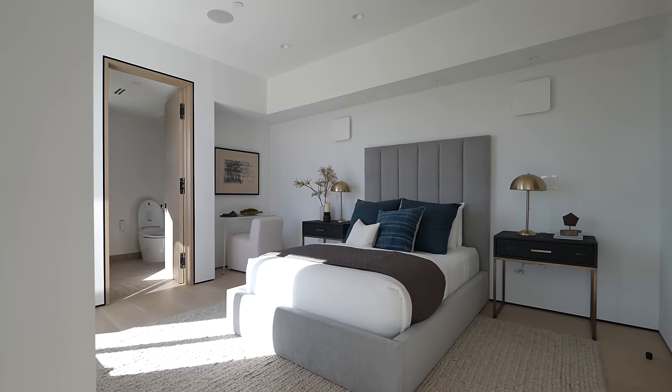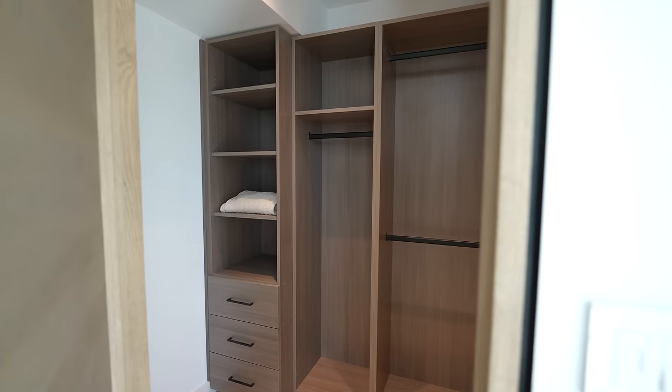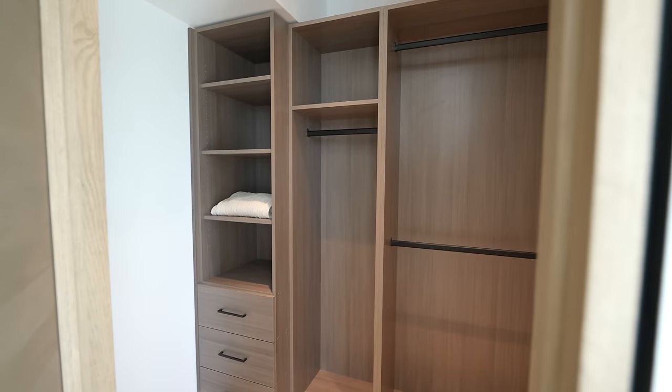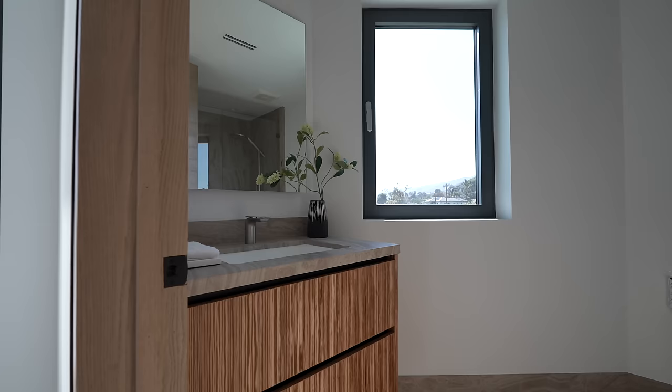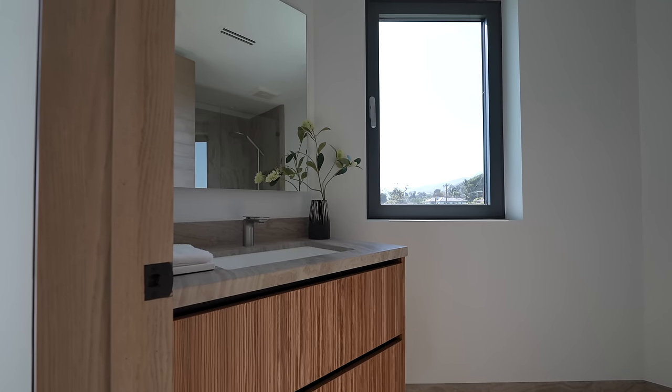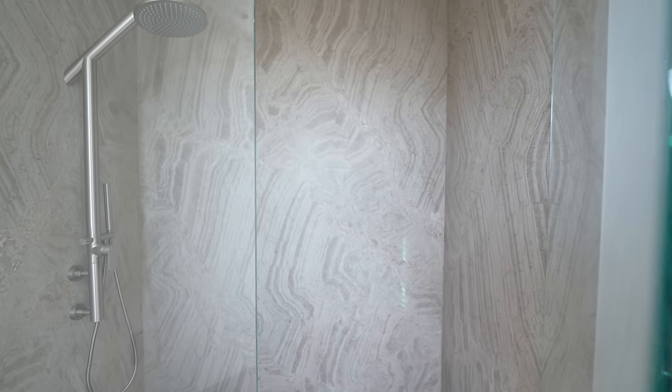We've made it into your private bedroom section, which of course has some custom closet storage with all of your necessary built-in items inside of there. Then to my right, you've got your ensuite bathroom with the stone floors, floating vanity, with your glass enclosed walk-in shower space.